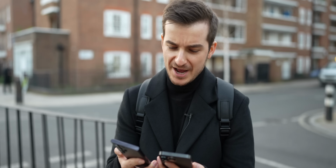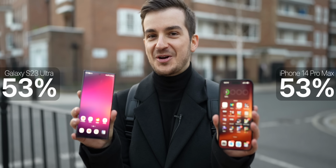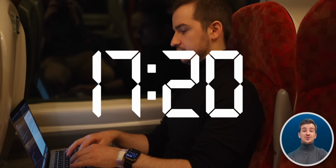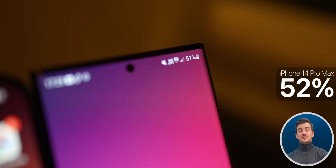Okay, so we just took a few photos outdoors while we're waiting for our train, and yeah, they're both at 53%. Very strange. We then decided to go back to the train station as we only had about 20 minutes left. And at about 5:20, we were already on the train, with the iPhone being at 52% and the Samsung being at 51%. The day was almost over, but the phones were not.